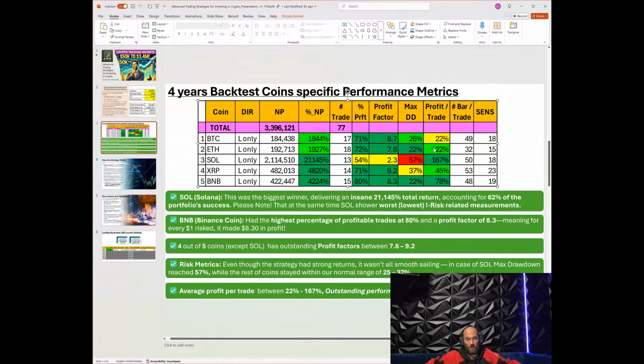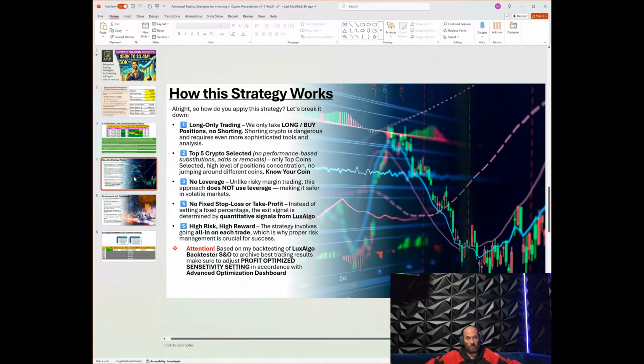Average profit between 22 and 167. Again, everything above 20 is great. Those two in the 50 and above range is great. This is just enormous. So I like that strategy a lot. I've been using it a lot, and it's been consistently showing great results.